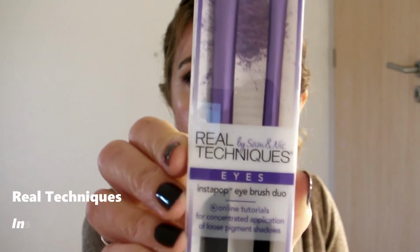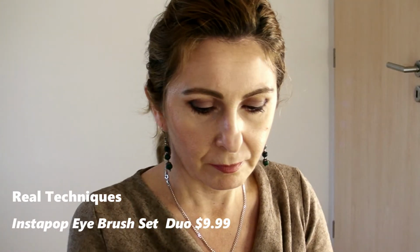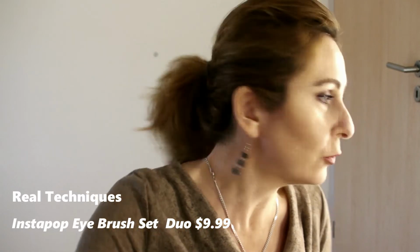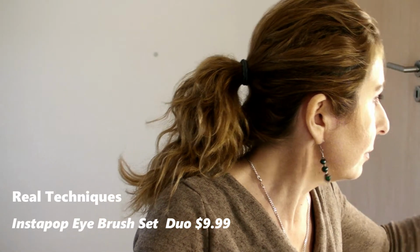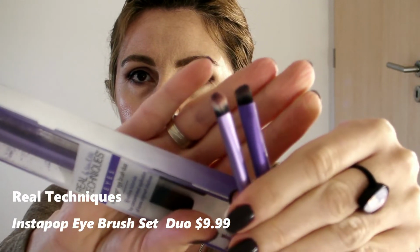I bought two sets of Real Techniques brushes. They are both eyeshadow brushes. First of them is the Instapop set of brushes. I already have those brushes here. They are dirty because I used them in my previous video.